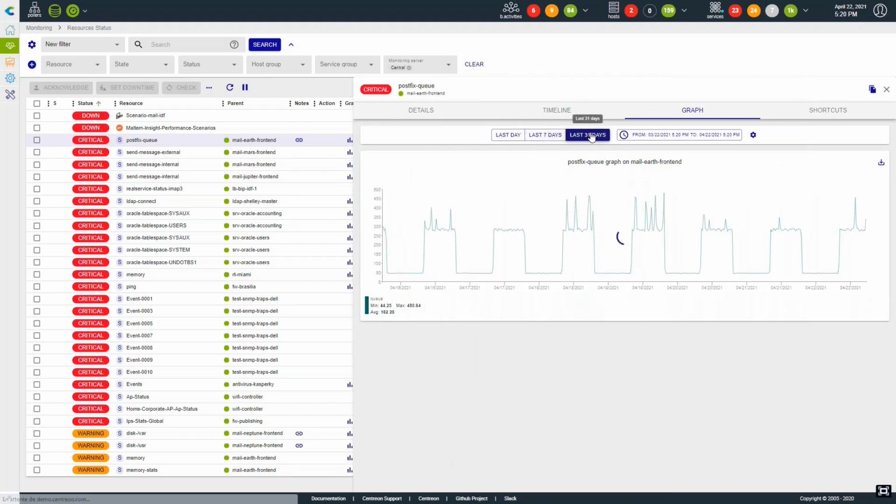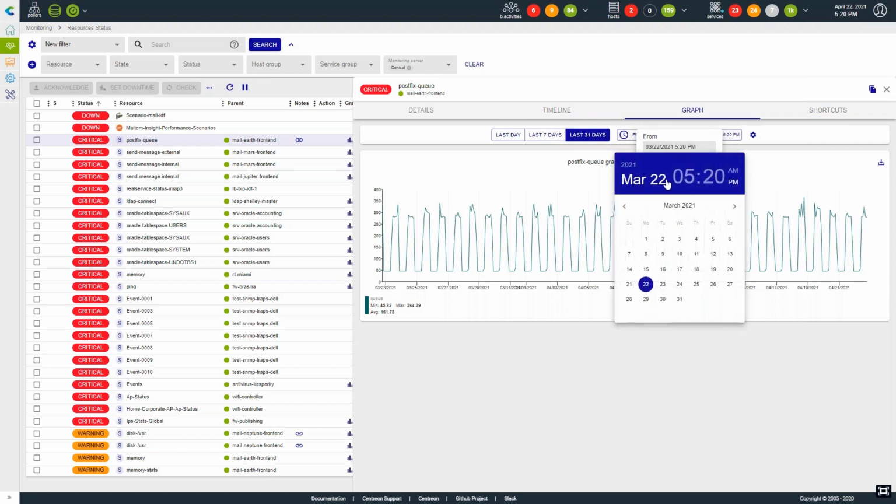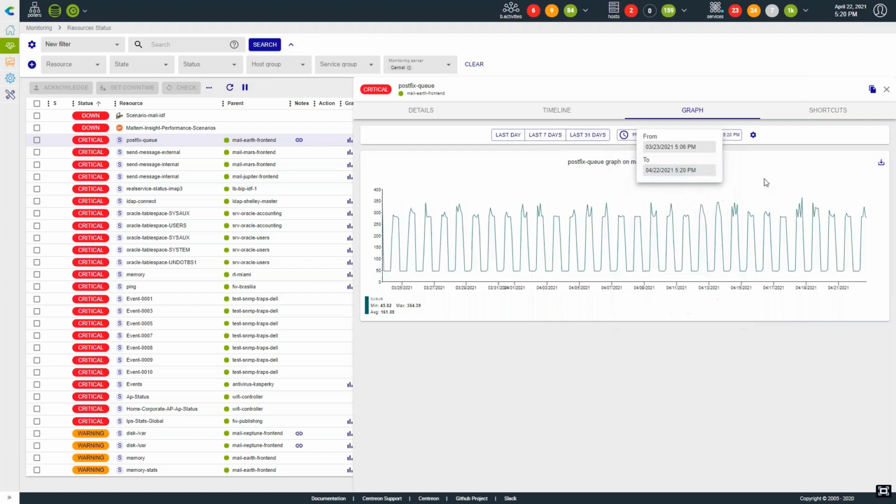On top of that, we added here a clear selector for customized date times. So let's say I want to select a different starting point. Well, then all I have to do is use the date time picker. And there you have it. The graph is immediately, sorry, immediately refreshed, and I can get access to the intel I wanted to look at.